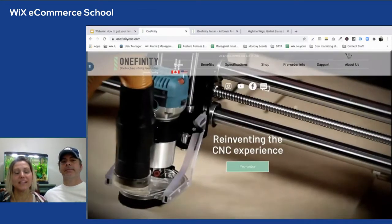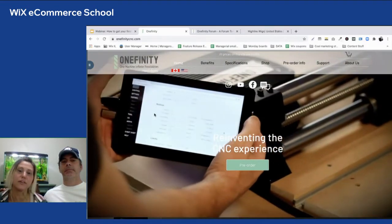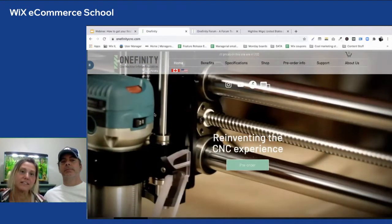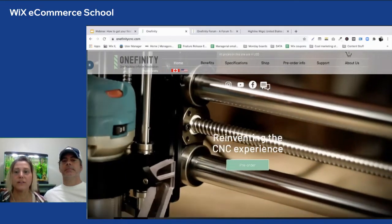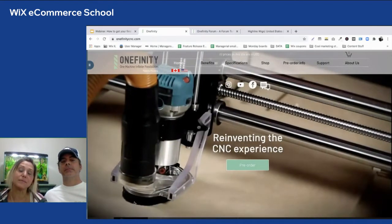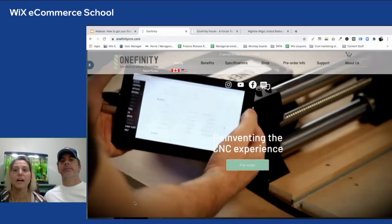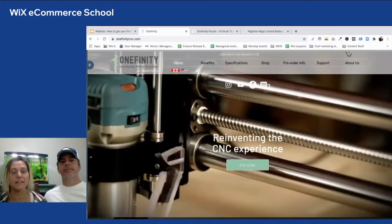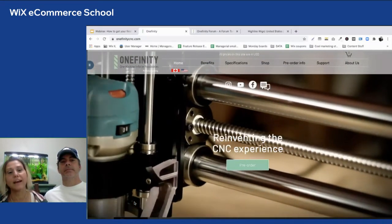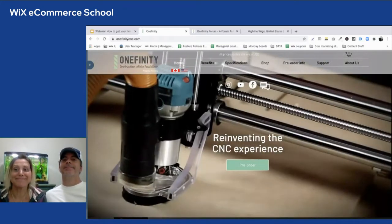So we started out years ago with an attachment to CNC machines, other companies' CNC machines. Over the 4 years of doing the attachments, we saw the need for a new CNC machine that corrects some of the issues that other ones were having. Mark is an engineer, so he designed a brand new one that solved a lot of the issues that some people were having, and this is it. Super cool. Thank you so much for being here with us.